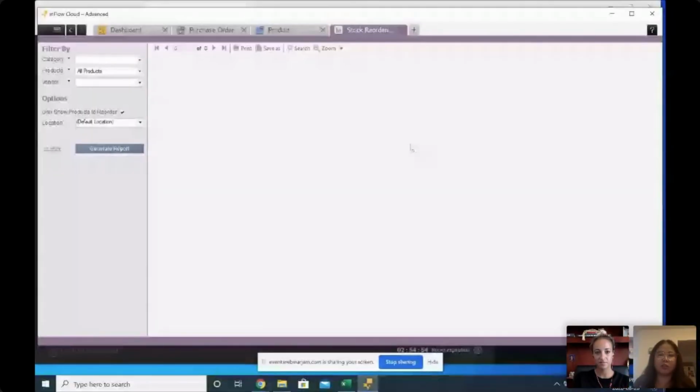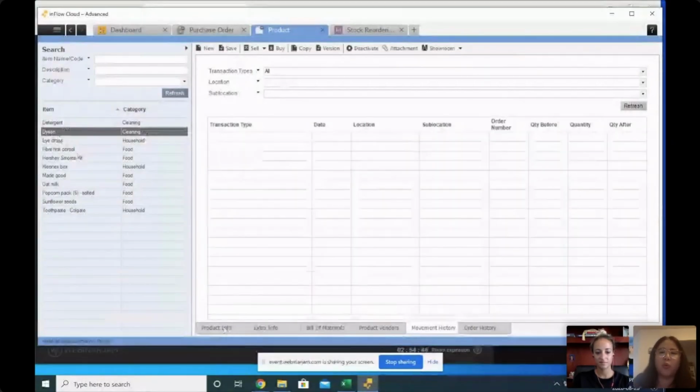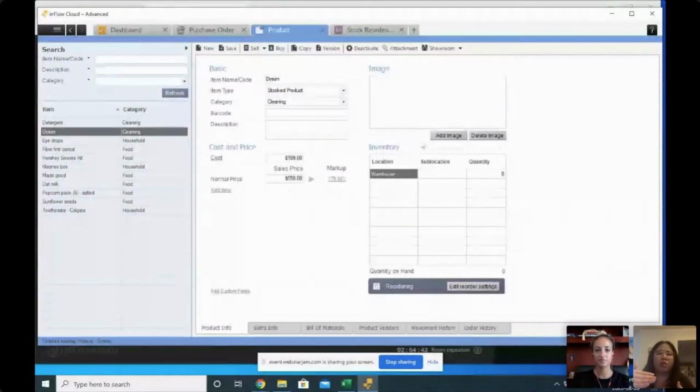Angie says, we order just in time and don't hold a lot of inventory. Okay, so you don't want to set any reorder points. That's actually fine. I can go through an example. You don't have to set any reorder points for your stuff. If inFlow detects that you've got an open sales order for, say, 20, and you've only got 15 in stock, inFlow will bring that product up into the you need to reorder this screen, even though you don't have any reorder points set. So that's still fine.